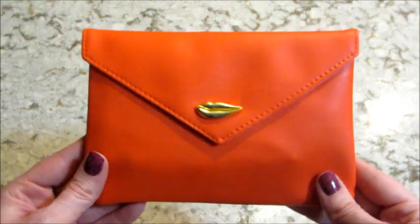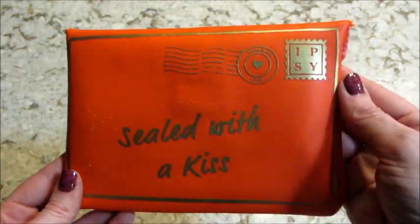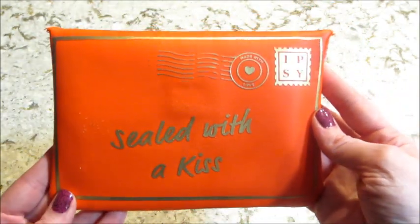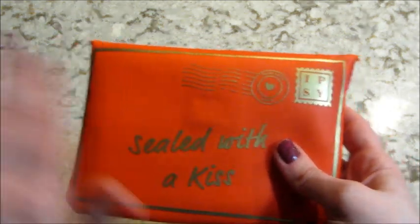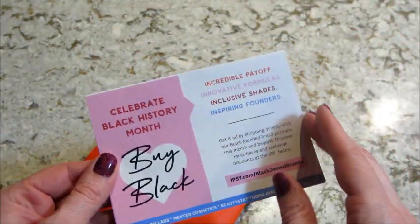Today I have an unboxing from Ipsy. Came in a really cute bag this month, and the back side says sealed with a kiss, and it looks like an envelope. It's got crumbs on it, but it's a cute bag. So let's see what I got inside.